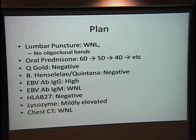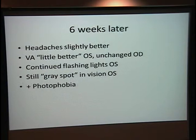So at that point, she gets a more thorough workup. She has a lumbar puncture done. It's normal. She started on oral prednisone after doing these other studies. Her QuantiFERON Gold was negative. Bartonella was negative. She had Epstein-Barr virus titers drawn. The IgG was high, which is interesting, quite high, but the IgM's low, so not much to make up there. The rest of the workup was negative. So she started on oral prednisone, 60 milligrams.